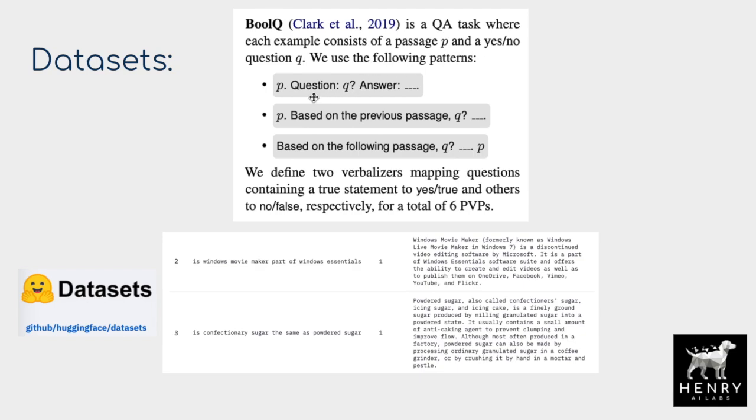But you see how you have these passage and question pieces: "question, colon" is the pattern, "based on the previous passage" is the pattern, "based on the following passage" is the pattern that you use to turn this task into a language modeling task.